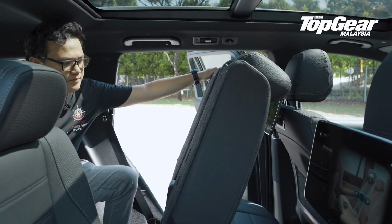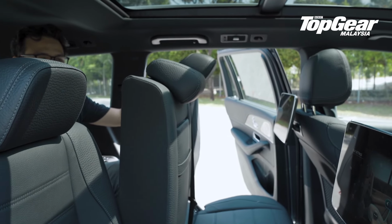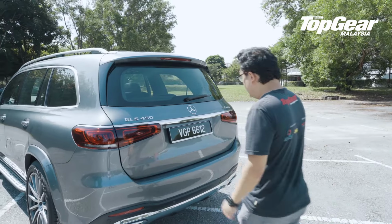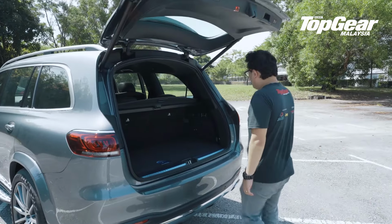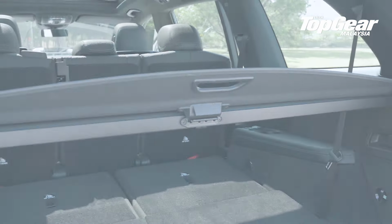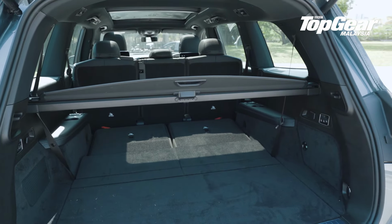And in terms of the seats in the back, although not quite as spacious as a full-fledged MPV, like say an Alphard, it's still pretty comfortable. I have enough room here, and more importantly, behind me there is still a usable boot. If you just want cargo and you don't need to carry any passengers, you can fold everything down for 2,400 liters of space. So yeah, it's a pretty expensive car, but you get quite a lot of car and quite a lot of space for the money.